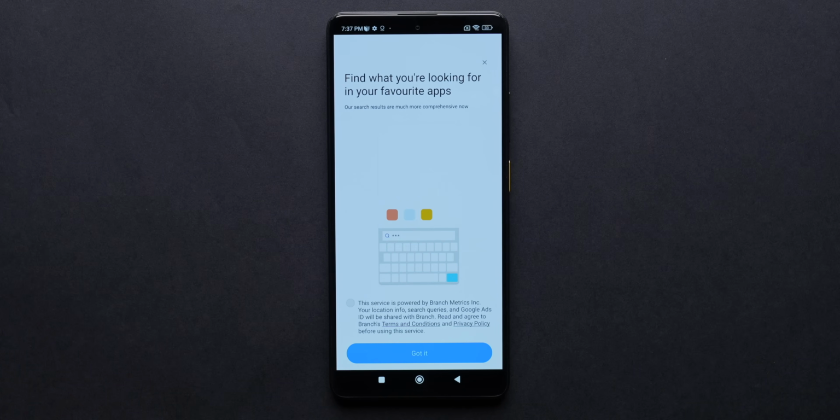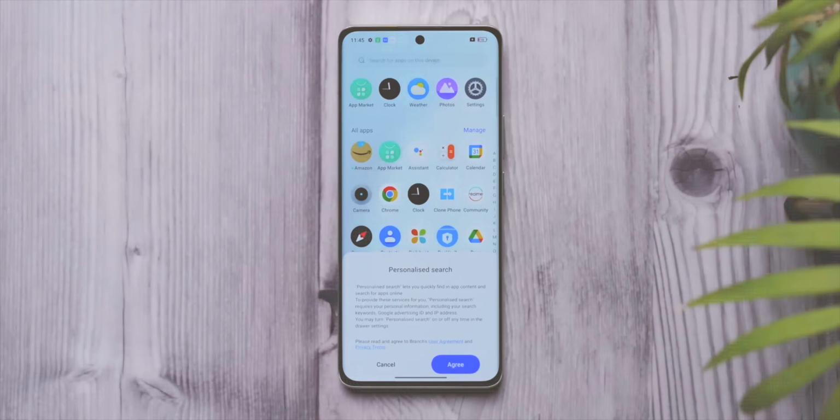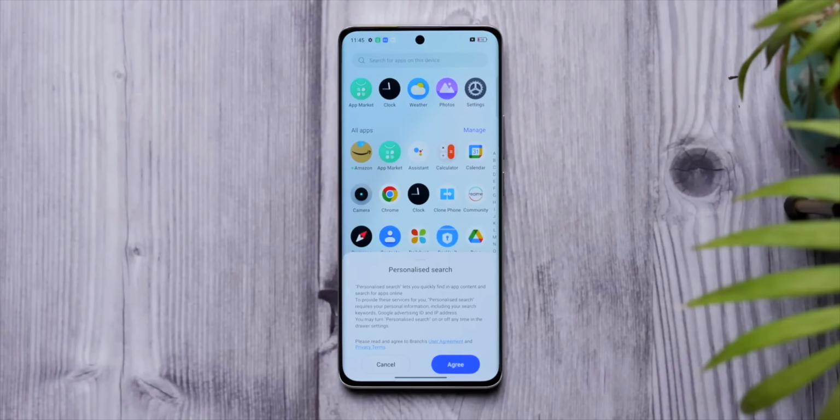By the way, there is one thing I noticed: once I got this pop-up for an advanced search option. Now don't click on that and don't accept it if you do buy the phone, primarily because it is something that is an ad basically, and it will capture your data. Like I mentioned in the Realme 10 Pro Plus video, POCO is also working with branch metrics for the same. So you don't want to give out your data to branch metrics for no reason, right?